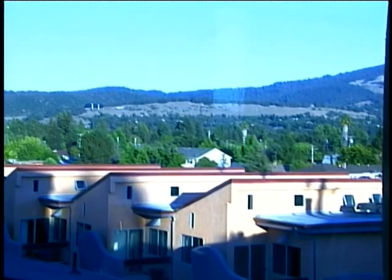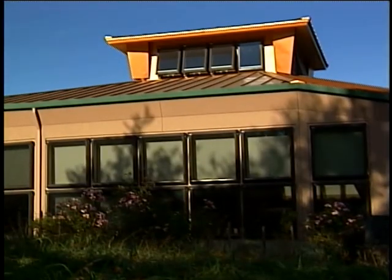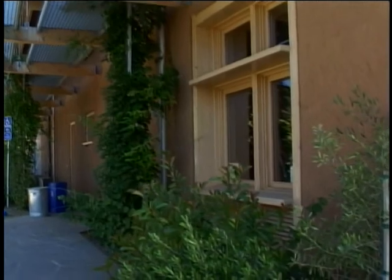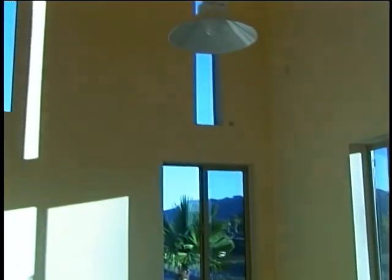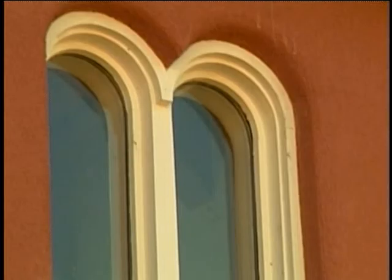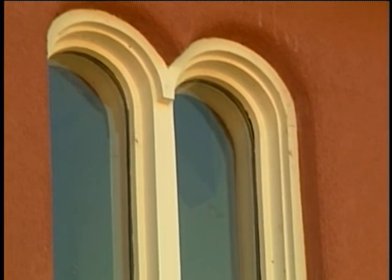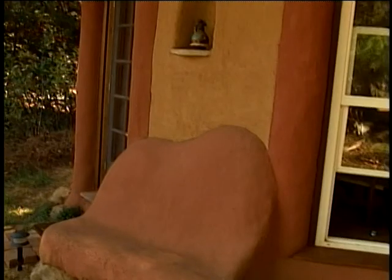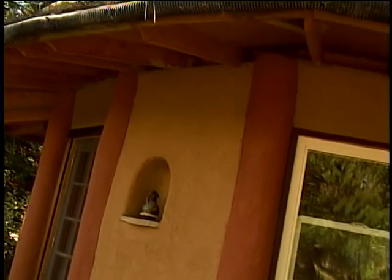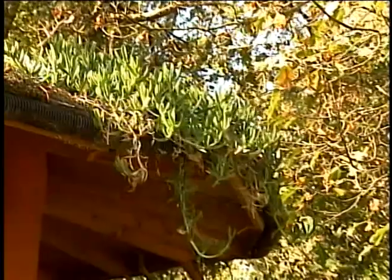The orientation of the building is fairly simple. Passive solar design is in principle quite easy. It's a matter of orienting the long side of your building towards the south, putting most of your windows in the south, minimizing the windows in the west particularly, where you'll have the hot, glaring western sun coming in. If you could only do one thing, I'd just say beef up your insulation in the roof.